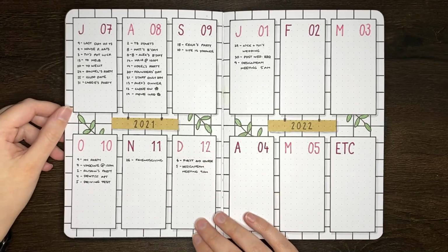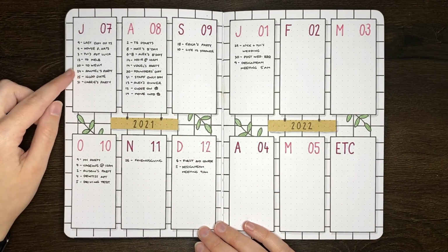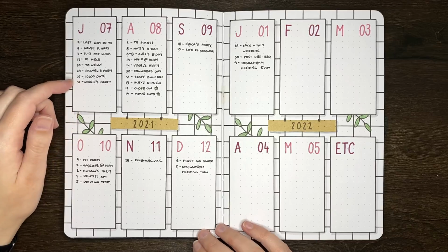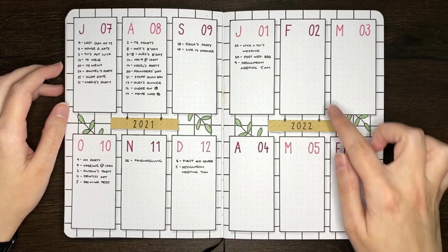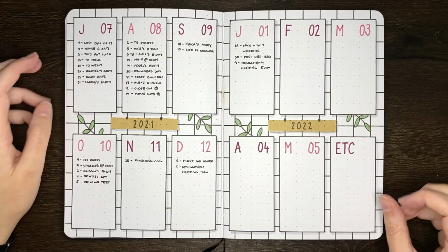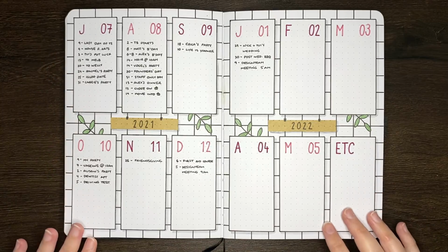Flipping over though, we have my future log. You can see that I used it pretty heavily at the start and then not so much towards the last quarter of the year. I also didn't really use it for February through to etc. or for any dates beyond May, but again, I still do like the design of this setup.